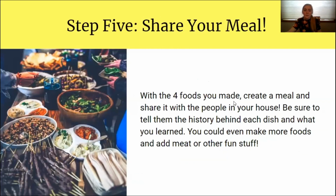So there we are. That was a super simple badge. It is a very exciting badge to go through, and you learn a lot about different cultures and different foods that everyone eats. And then my favorite part is step 5, where you get to share your meal. So since most of us are stuck in our house, make sure to share this meal with your family. I hope that you're able to find these recipes and cook these recipes pretty simply.